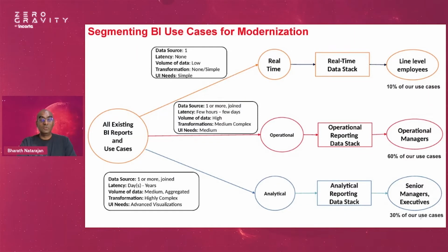What I mean by real time is you usually have just one data source, and the latency is none because the business user wants to see data as it is today, right now, this second. The volume of data is usually low, and the transformation is usually pretty simple. The UI needs are also very simple. It's usually just a tabular report. So once you determine this report belongs to real time, then you need to have a future real-time modern data stack. And the users usually are line-level employees, people who are shipping, people who are in the call center looking at how many cases they need to work on. And in our case, only 10% of our use cases fit into the real-time scenario.